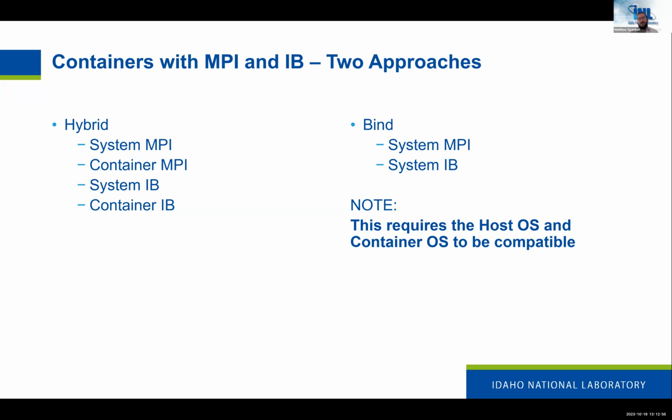But then you have the container MPI and a container InfiniBand. Or there's the bind method. And the bind method, what you have to do there is take stuff that's installed on the system and put it into the container. Now you're extremely restricting your container to exactly what's on that host. And a requirement of that is that the host OS and the container OS have to be compatible.